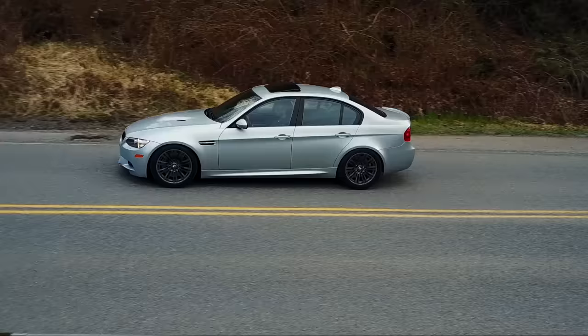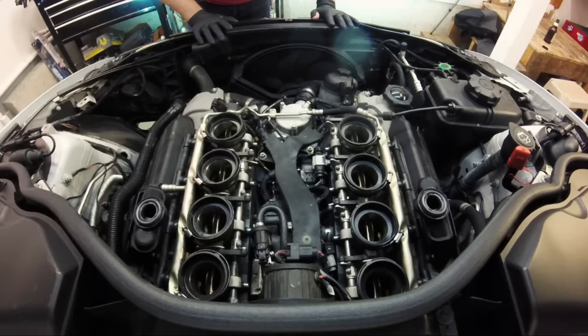You know, I've never been able to experience such an amazingly well-engineered V8. Yeah. And with the 8 individual throttle bodies, something I had never seen before, I really appreciate what they were able to do at the M Motorsports division. BMW engineered this thing to within an inch of its life. Yeah. I mean, the technology in this engine was unparalleled at the time. And yet it's daily drivable. 100%.